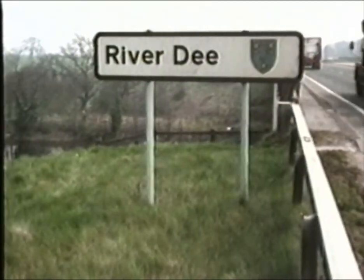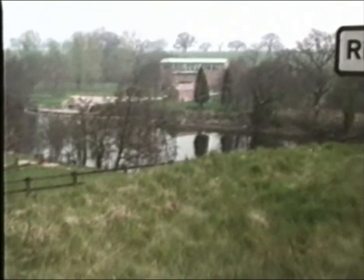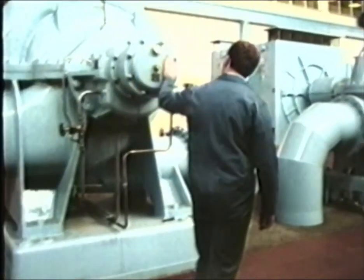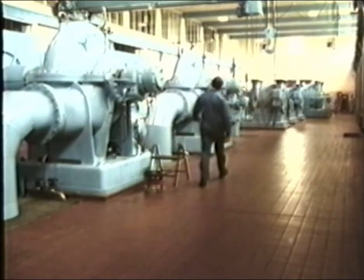Very occasionally, they stop taking water into the plant until contamination has flowed past. About 75 million gallons of water a day are treated and turned into safe, drinkable water, then pumped out along the mains to the customers. It's all fit to drink, although only a very little of it is actually used for drinking.